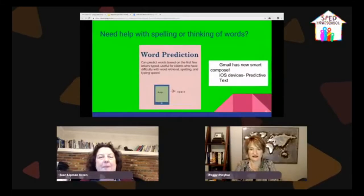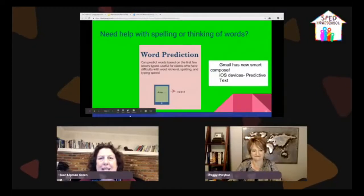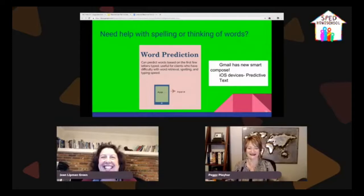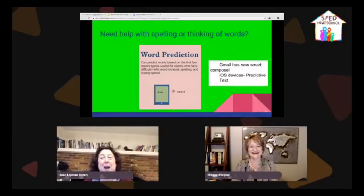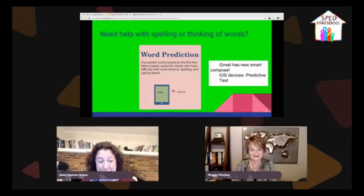Oh, here we go. So another feature is if word prediction can help. And so we see that this just showed up in Gmail. Yes. I was like, how does it know what I wanted to say? Gmail, on the right of that slide, now has Smart Compose, and it's a little bit eerie. It's telling you what you might want to say, and if you like what it says, you just press tab, I think, and it puts it in there.